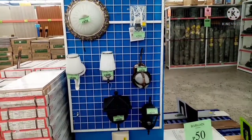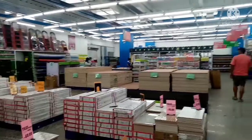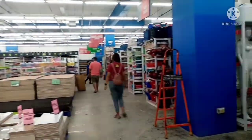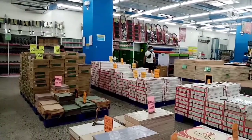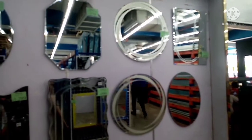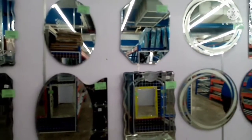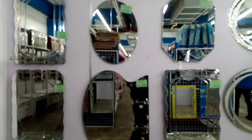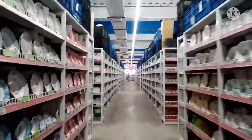Shape, tapos yung ilaw nila. And then, dito naman, makikita nyo yung mga kagamitan para sa paggawa ng bahay, or like bahay yes. So yun nga guys, ito naman is yung mga salamin at iba-iba siyang shape like circles, square, diamond.